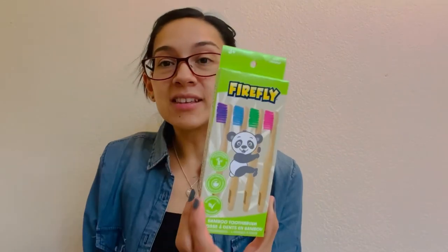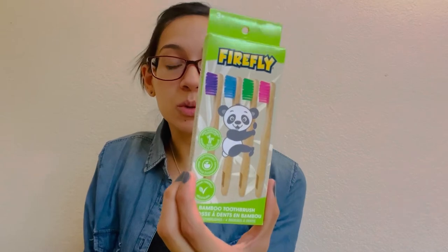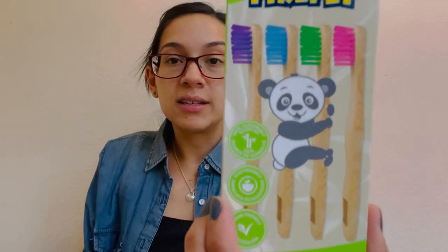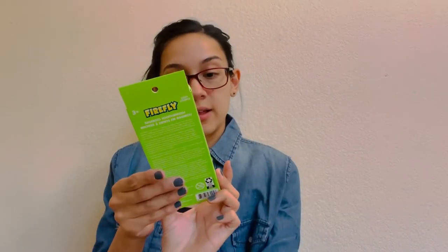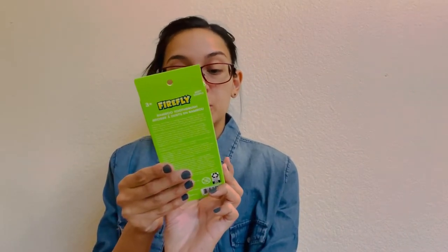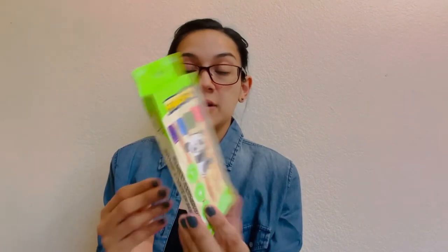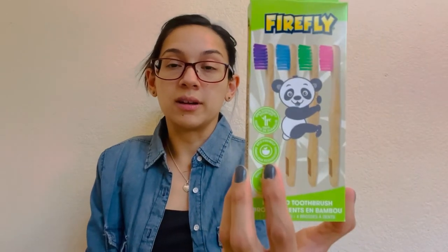Oh, and then another thing that I found, again, like I said, I like to buy toothbrushes. These Firefly bamboo toothbrushes. These are so neat. 100% sustainably sourced, eco-friendly, vegan-friendly bamboo toothbrushes, and they're soft. And they come with 4 in assorted colors. And this is such a neat find.